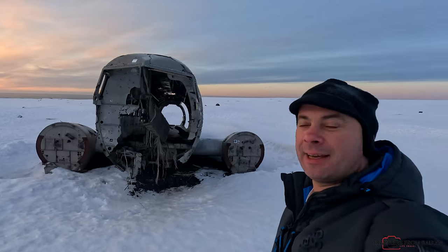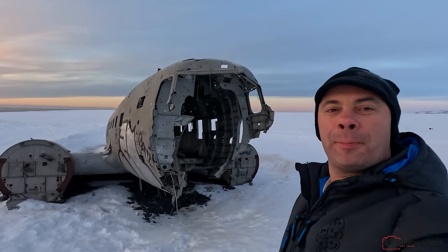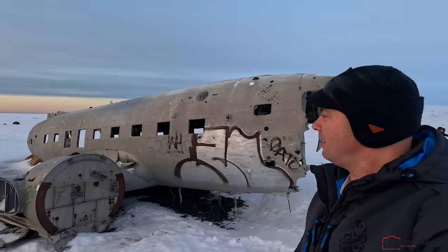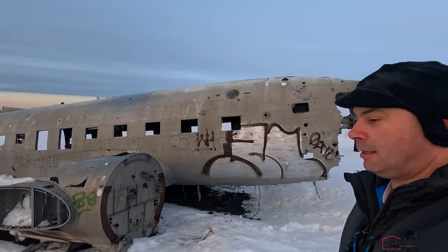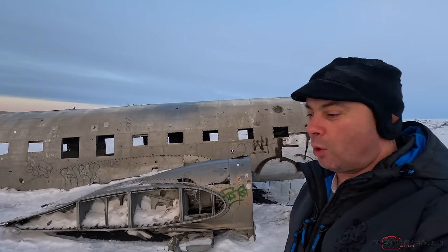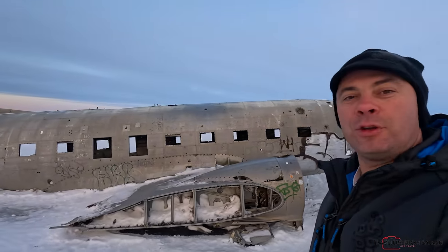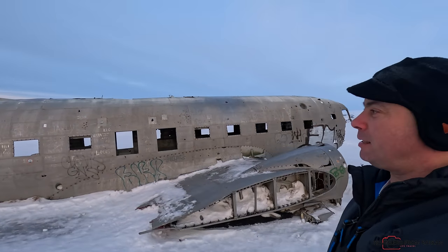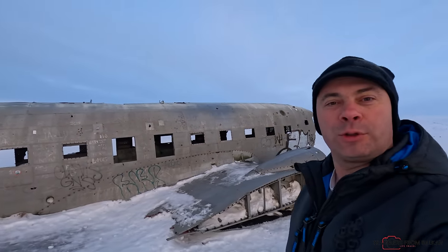Here we are, finally arrived at this plane wreck. It's an amazing sight to see. It's worth the hassle to come over here and walk this 3 or 4 kilometers. It is a really nice place to visit, take some photos, some videos, and yeah, make some memories.